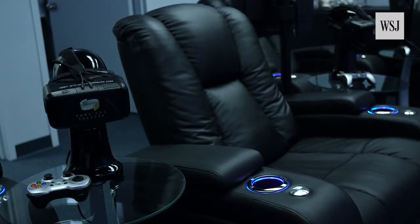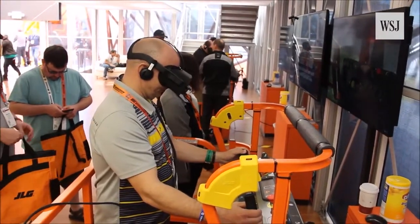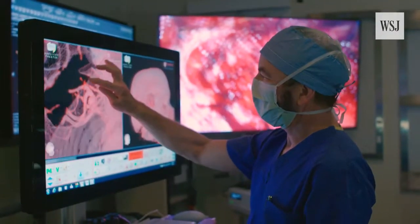Virtual reality is making its way from the living rooms of video gamers to the workplace. It's being used in more and more industries, everything from crane operators to bankers to athletes. One field where it's really starting to take hold: neurosurgery.